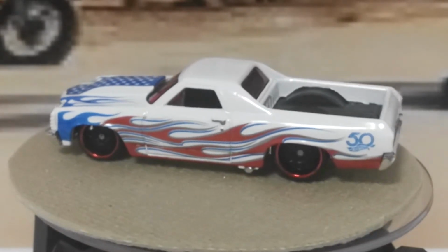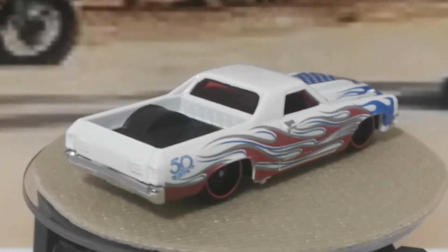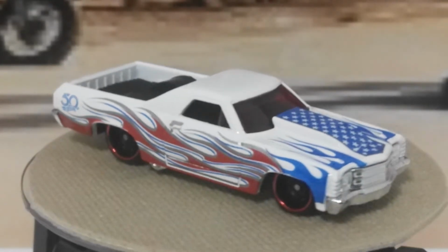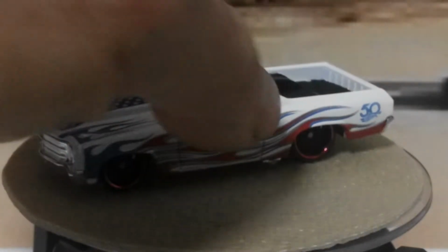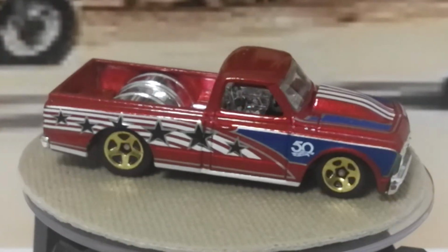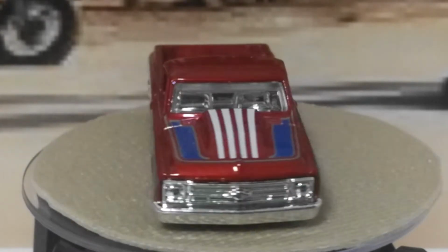Second one is the O car, and this is another Chevrolet. This is the Chevrolet C10 pickup. You'll just hear me breaking this out of the packet. And here we go. This is number 2 of 10. And this is one of my favourites in the whole lot. That is a beautiful truck.